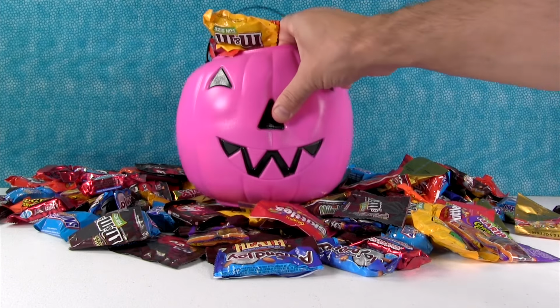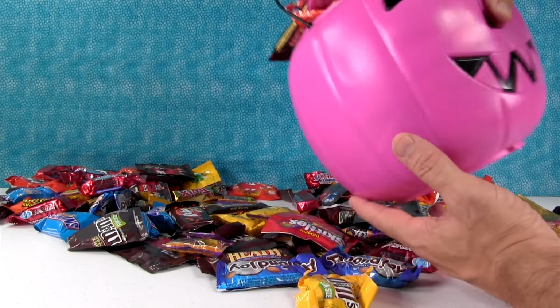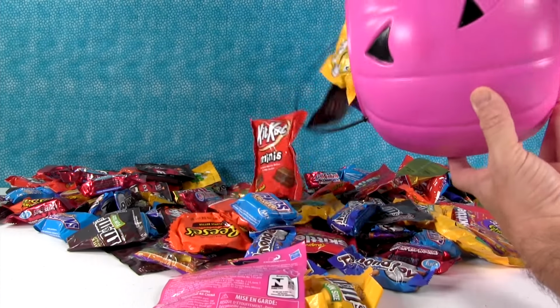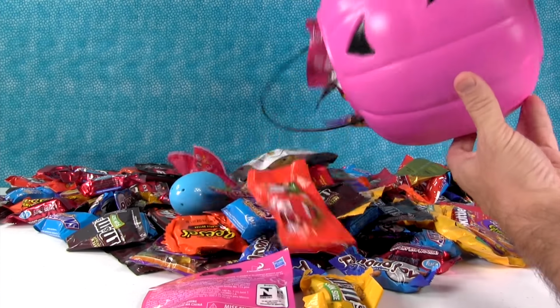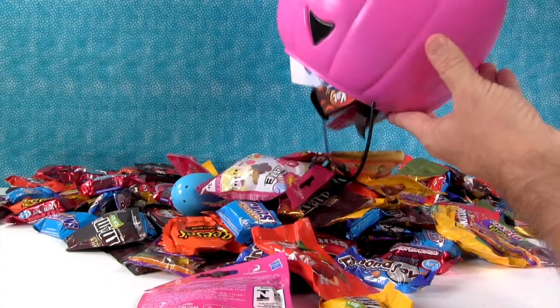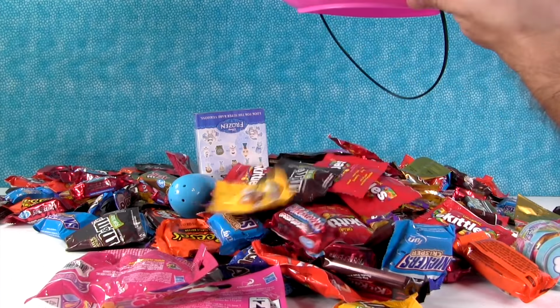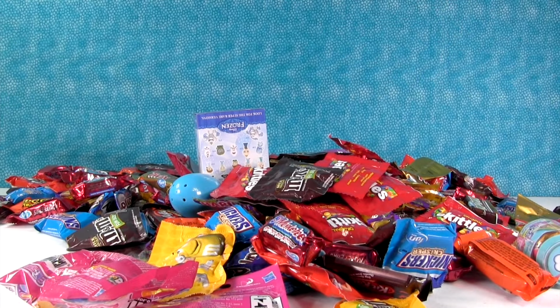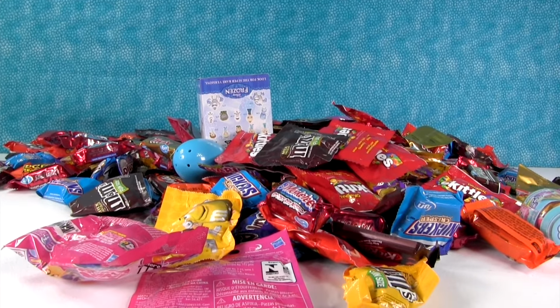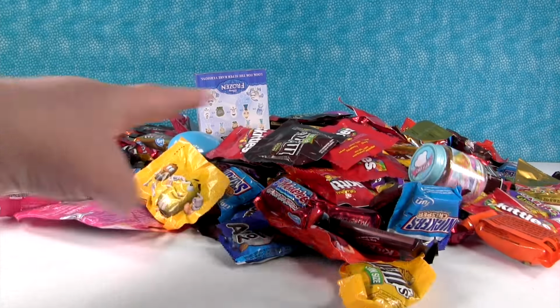Okay, look at all this candy in here, guys. I hope you get this much candy when you go trick-or-treating. It's overflowing. Oh, blind bag. Another blind bag, an egg. A surprise egg. What else is in there? Whoa. Oh my goodness. That's a lot of stuff. Yes, it is. Okay, so our pumpkin had so many surprises. I see lots of blind bags and candy.